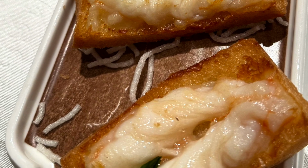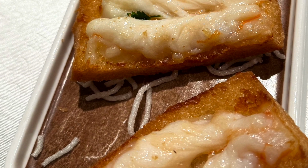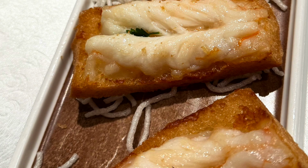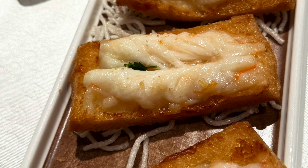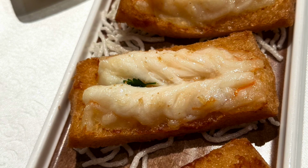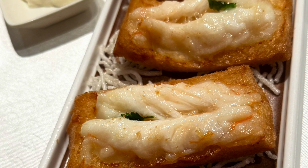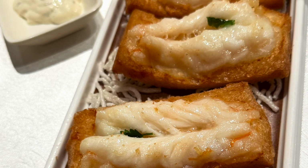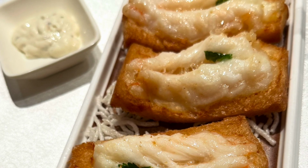In comparison to the one at Red Star, I think the taste quality is better at Red Star. Having said that, the shrimp is quite plentiful on this, as you can see, and very fresh. You really get that shrimp flavor. I just think the combination of the toast and the shrimp works a bit better at Red Star, but very good effort.